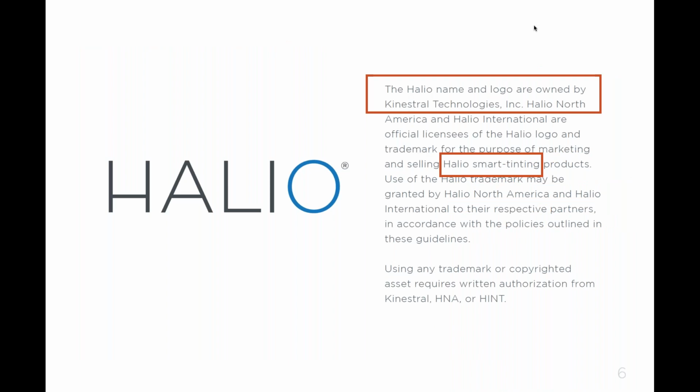One of the things I wanted to point out is that Halio technology is a light management system, a tinting management system that Michael will get into a little bit more. But from a high level, this partnership needs to be staged. Halio is owned by a company called Kestrel Technologies, and the product itself is the smart tinting from Halio. Go to the next slide.